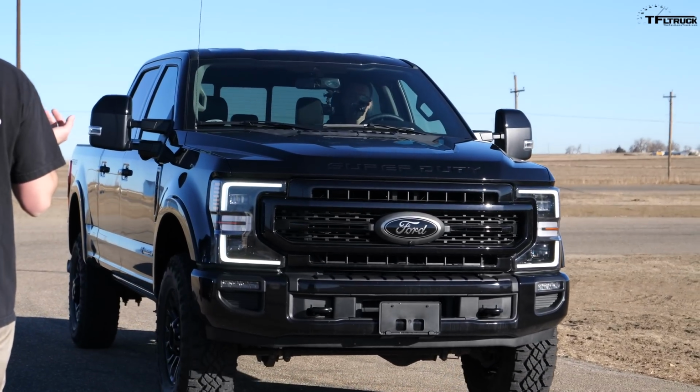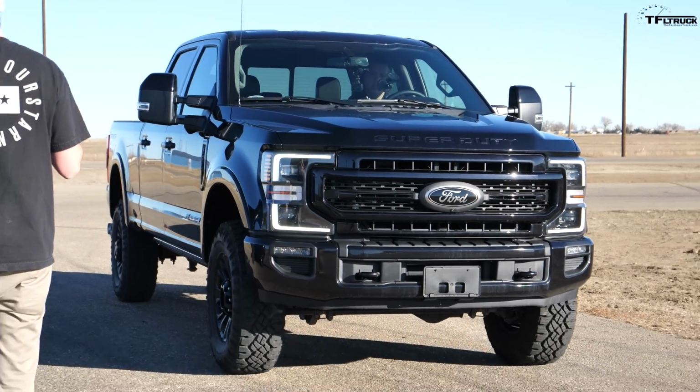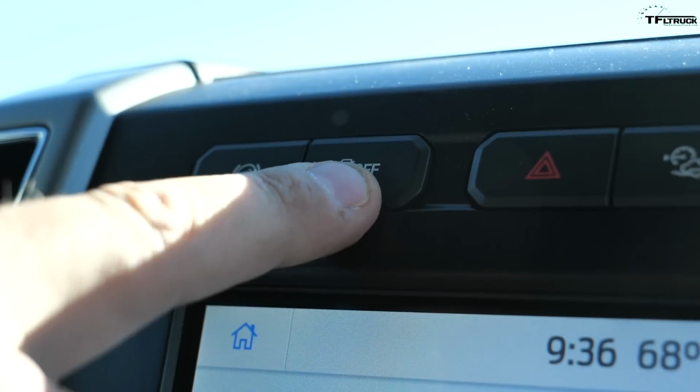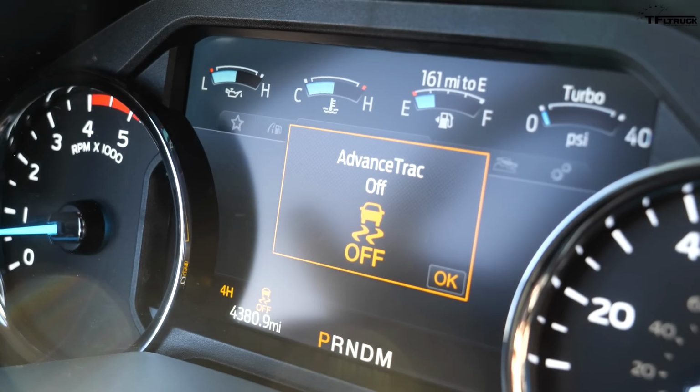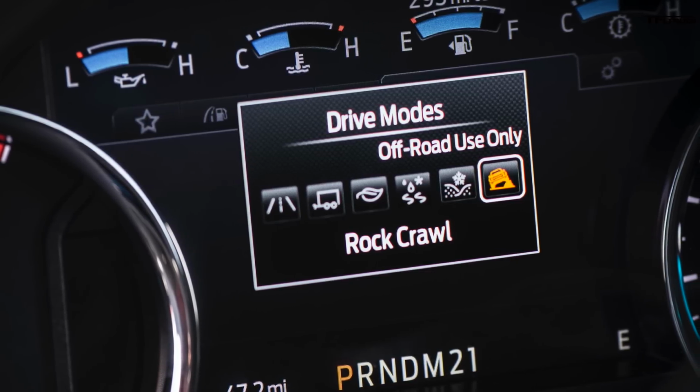While drag racing is a lot of fun, stay tuned to the end of the video where I'm gonna show you 0 to 60 times on a big Ford Tremor. I'm gonna do traction control off, advanced track off, and normal mode. This truck has several different modes, but it doesn't have like a sport mode. So normal is the way to go.